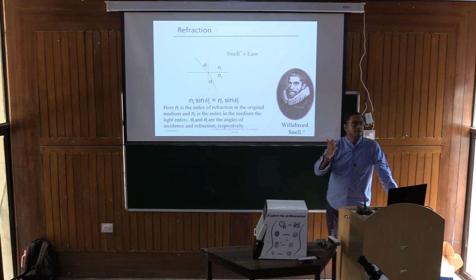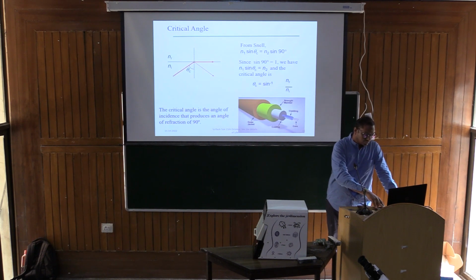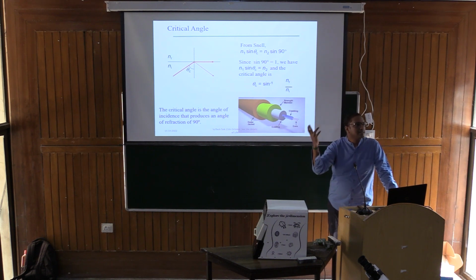And Snell's law tells you how the light deviates when it is going from one to a higher refractive index direction. So there is something called internal reflection. If the refractive index goes from a very high to a lower refractive index, the light can bend so much it can come back to the same side. So this is called internal reflection. This is commonly used in optical fibers. Today the optical fibers are used in communications, right?